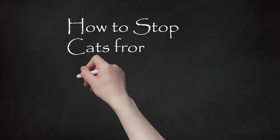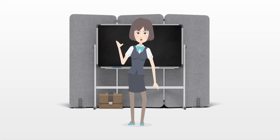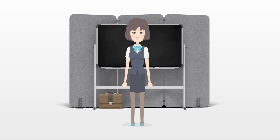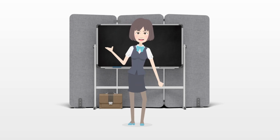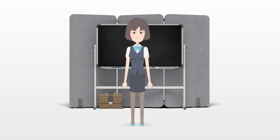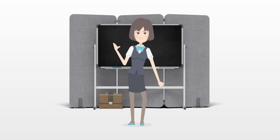How to stop cats from getting birds. Even though they are cute and cuddly, cats are natural hunters. Birds are some of their favorite prey. You cannot stop cats from being hunters, but you can do some things to protect the birds and alert them when your cat is coming. You can also deter your cat from going after them.